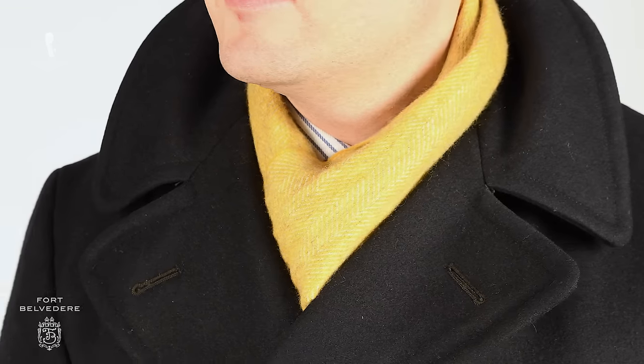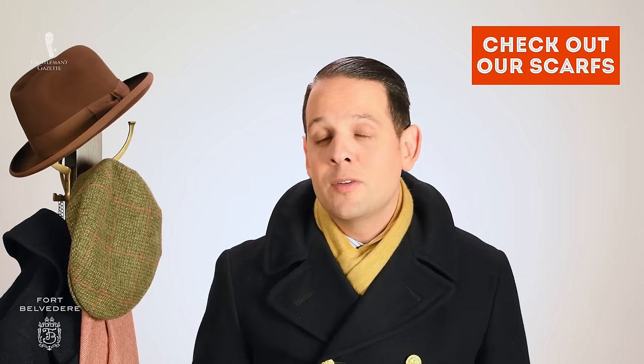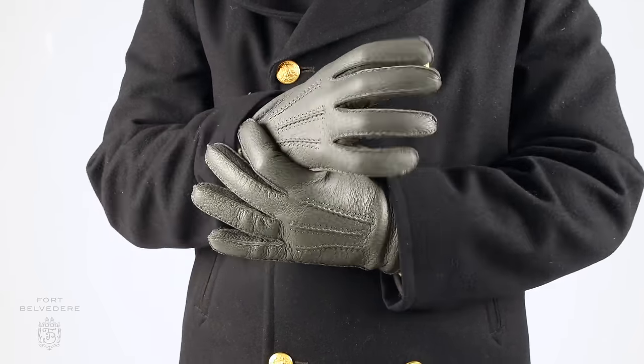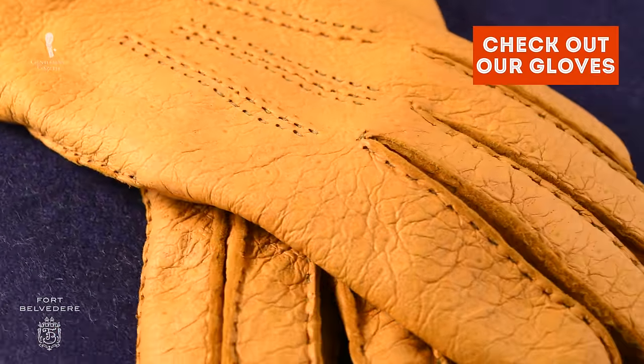I'm combining it with a 100% cashmere scarf from Fort Belvedere that's super soft and keeps me warm. You can find it in our shop here, and if you wanna learn how to tie your scarf, please check out this video. I'm combining it with gray hydropeccary gloves that are water repellent and super soft. Alternatively, I could have also gone with the chamois yellow ones.